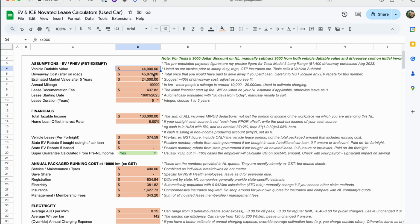The drive-away cost does include absolutely everything that is included with driving a car on the road. So it includes the CTP insurance, stamp duty, that sort of thing. At the moment, Tesla's got a $3,000 discount on novated leasing. So if you are going brand new with Tesla, then you will need to manually subtract $3,000 from both these prices to get the price that you need to input into these cells here.